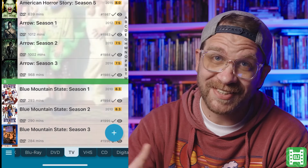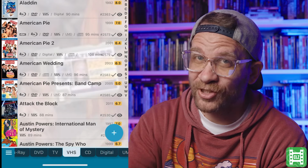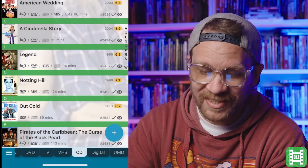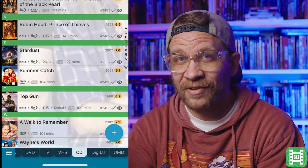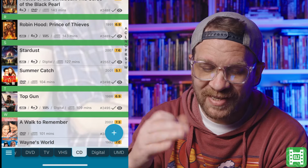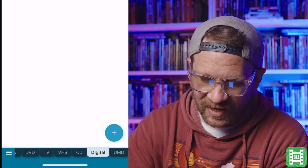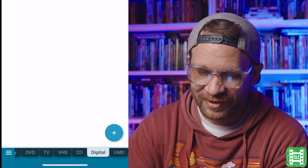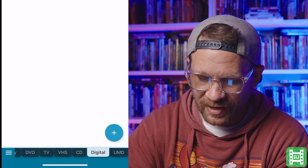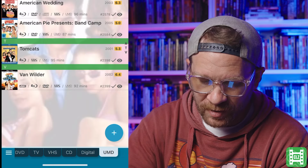I have my TV section, so I can easily look. I also have a VHS section. I have a CD section for my CDs. Now this isn't a music app, but it gives you the option to have that. I'm going to show you later too. I have my digital collection, which I haven't put any of my digital movies in here yet. I haven't really taken the time to do that. And last, my PSP, my UMD movies.